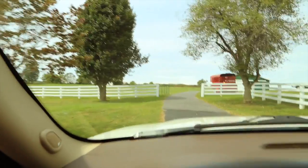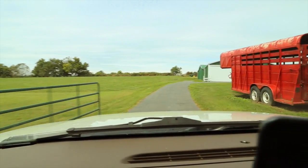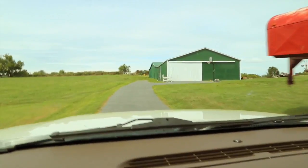Okay, so now we just left the playhouse there, the toy shed, and the house, and we're going to go up here. It's all blacktop, can you imagine? And we're going to go up here to some of these barns, and I'm going to show you the fields and things like that, okay?